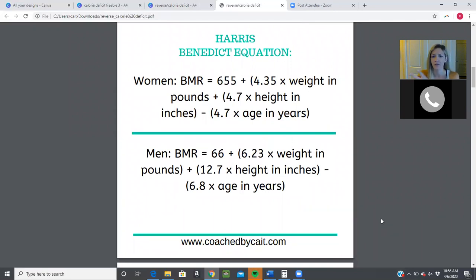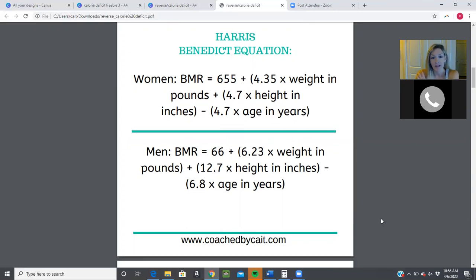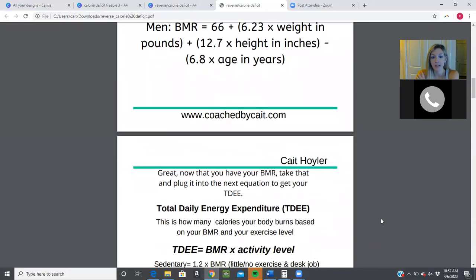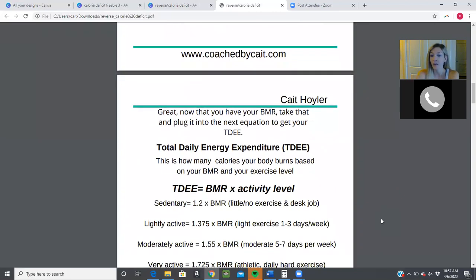There are also a few other different formulas for this equation. I think there's like 5 different ones, and they're all very similar, but this is the one that I have been using for calculating my clients' information for the past few years. So that is the women's and that is the men's. It does make a difference because, again, we're all very different.